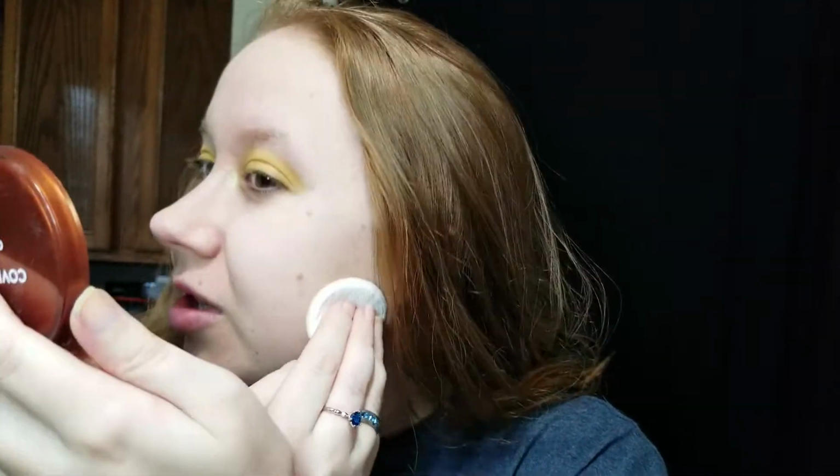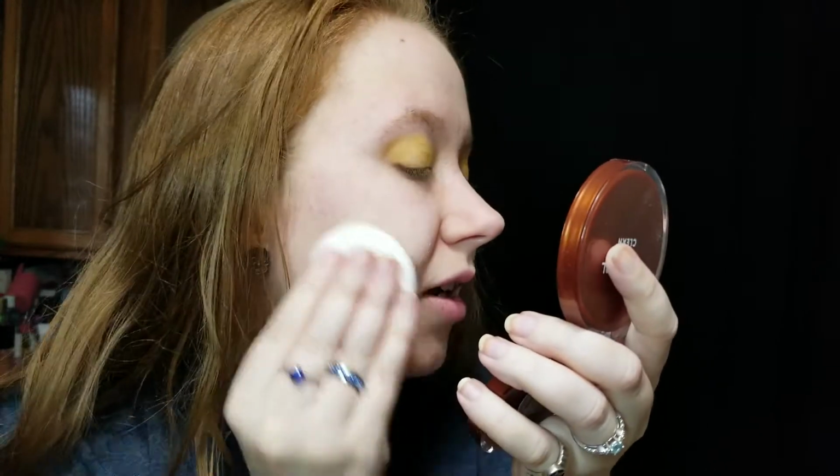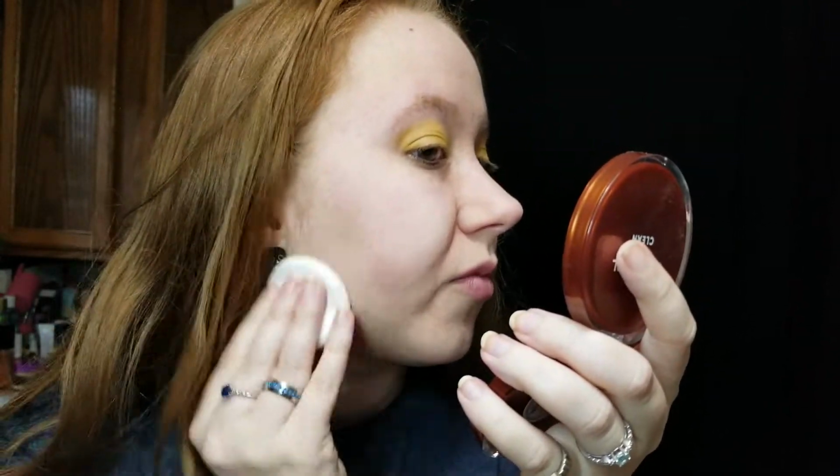For some reason I wanted to say setting spray. Really glad I didn't. And then I told y'all about it anyway, so. But yeah, taking a brush into this one just doesn't really do the trick if I'm trying to use it as an actual foundation.